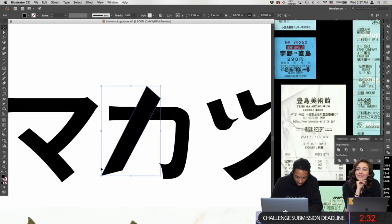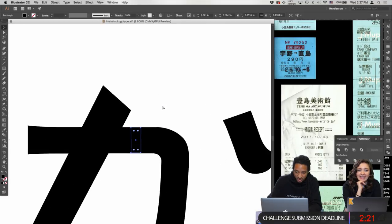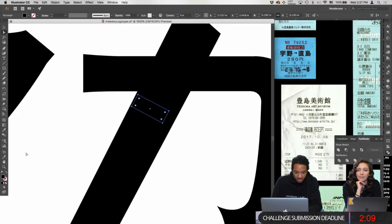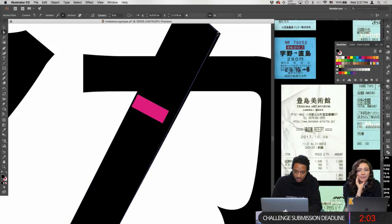Then just have to mimic our weight and make sure that that stays consistent. Usually I just draw a little shape to double check with. Smart. Turn that angle. There. This gives us at least something to work from. There's just quick little ways that you can check yourself and make sure that you're keeping things cohesive.